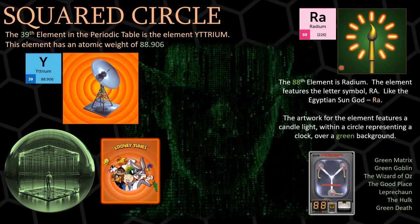And the artwork for radium is the green background again, a reference to the green matrix. And we see here, this is a paintbrush. It also looks like a flame or a light. So light is within time, and this is a clock. So the 88th element is radium. The element features the letter symbol Ra, like the Egyptian sun god Ra. The artwork for the element features a candlelight within a circle representing a clock over a green background.